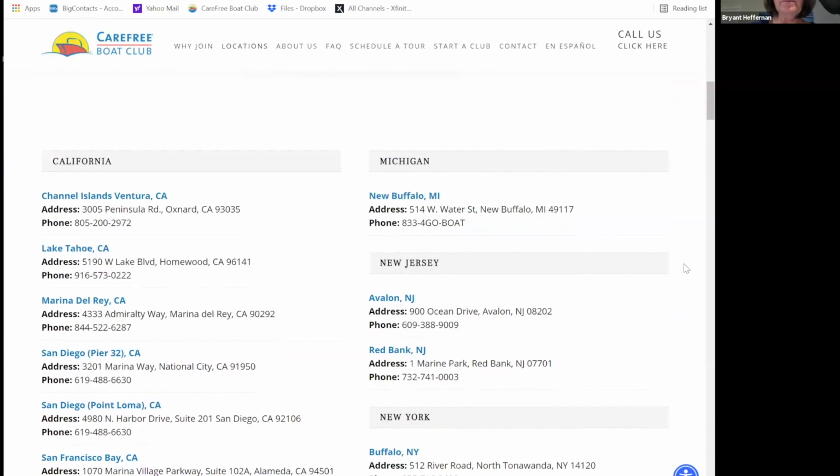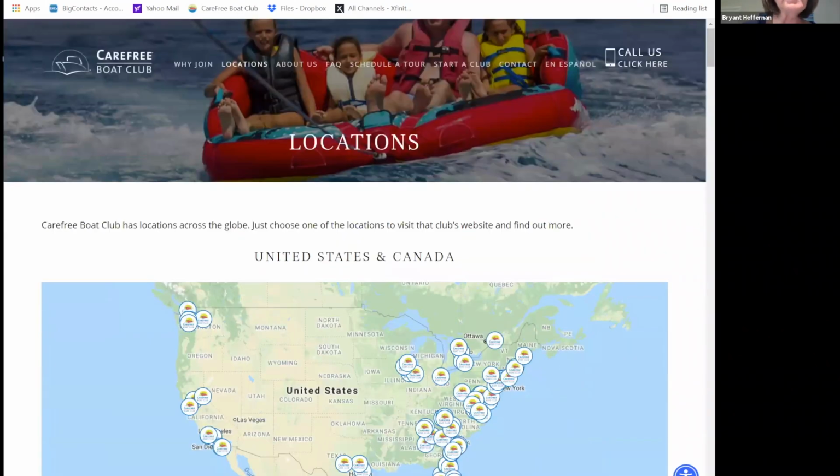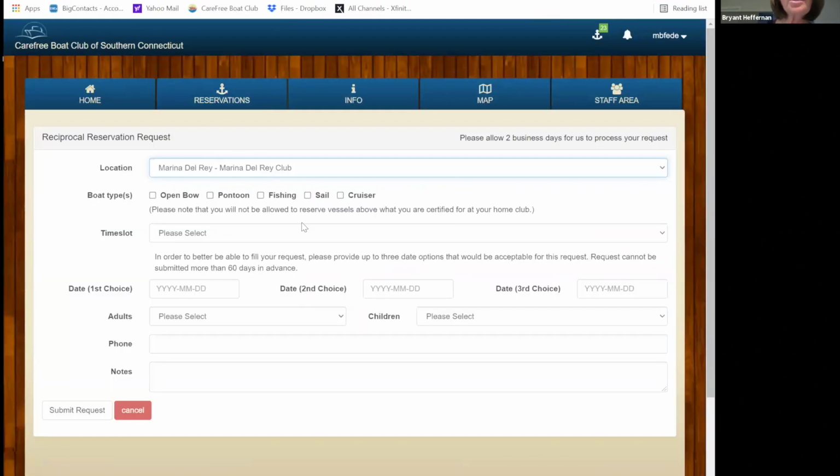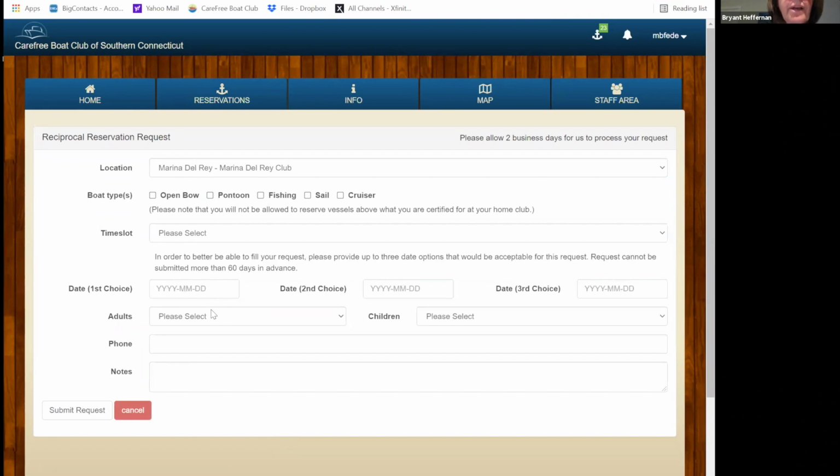Obviously you can go through the different sites here. But what I suggest is that you go to whatever location you're planning to travel to, only because you can check out the types of boats they have, and then you can put in the type of boat that you'd like to reserve. You would select the type of boat, put in your AM or PM, and reciprocals are half day only. Then you would have to provide them with your first, second, and third choice dates. And just as you would be making a reservation with our club, you'd have to put the number of adults, the number of children, contact information, and any notes necessary.